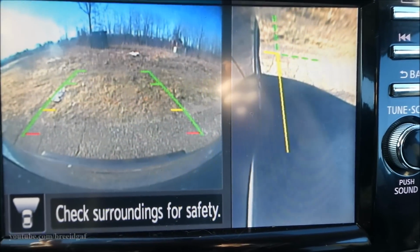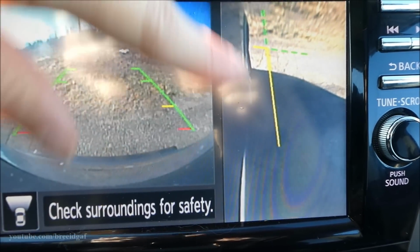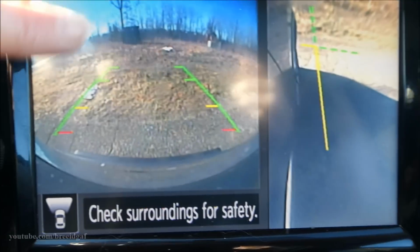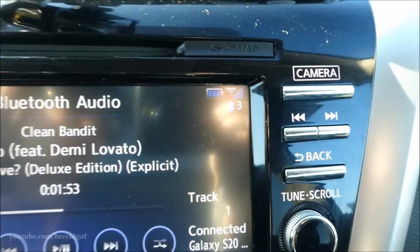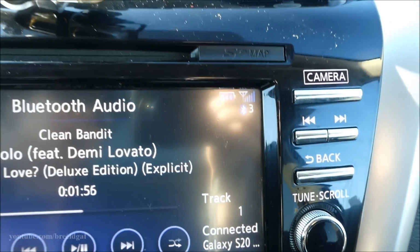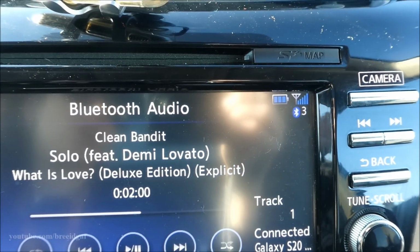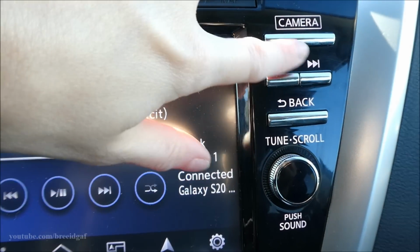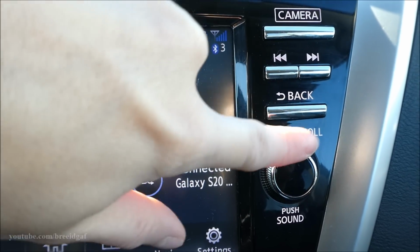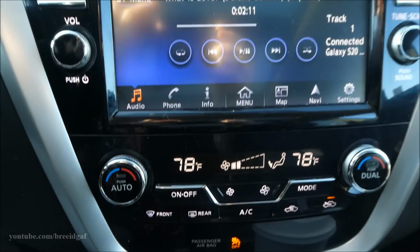So if I'm not sure if I'm in the lines, I hit the camera button again, and it'll say, hey, you're in the line or you're not in the line, and then the front camera here. So that is probably one of the coolest features this car has. I love the bird's eye camera, the front camera, the backup camera, side cameras. It's gnarly. I have the music stuff, back button, tune and scroll for the radio. That's what all that stuff is.